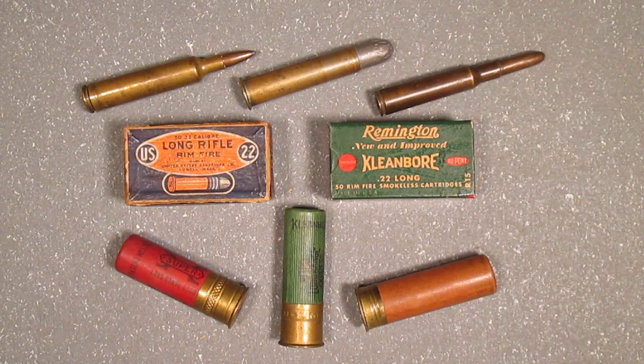Now, we've talked on several occasions about the difficulty of finding and collecting vintage and antique ammo. Well, military and gun shows are just another way of doing that.